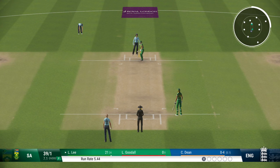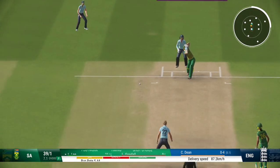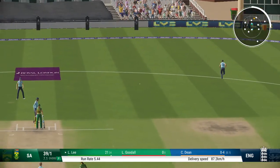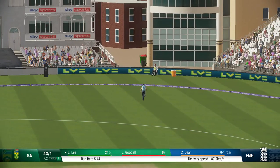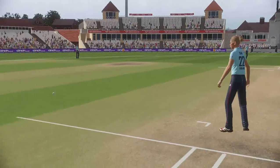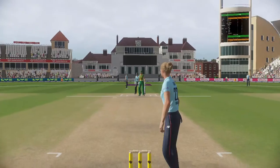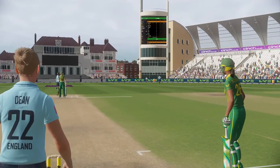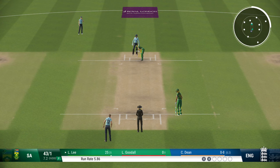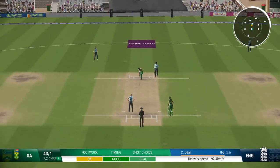Getting nicely settled at the crease now. Would have been very happy with that last shot. Doesn't beat the infield. I'd like to see them aim for top of off now. As a bowler, you've got to make them play on your terms. Ooh. Oh, well bowled.